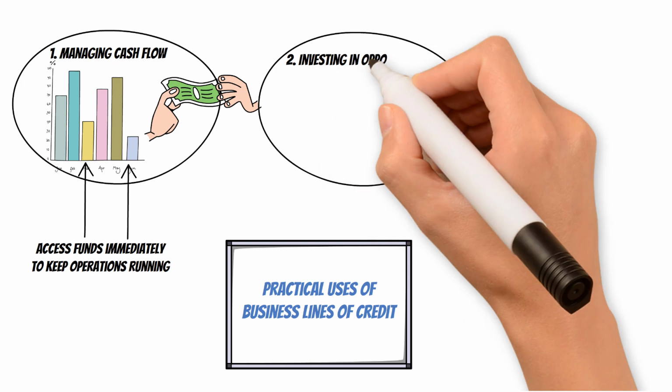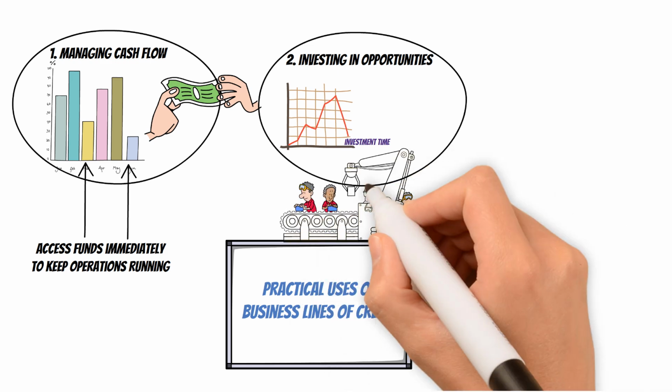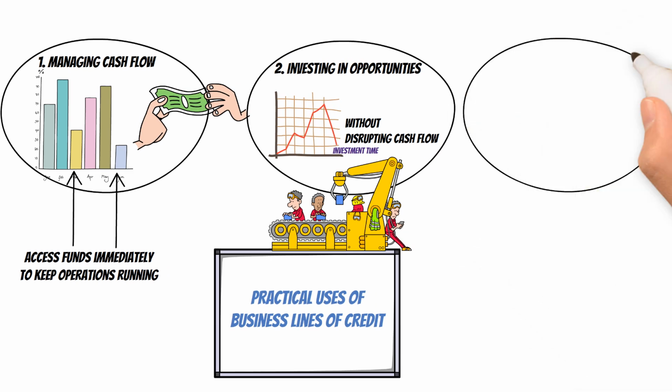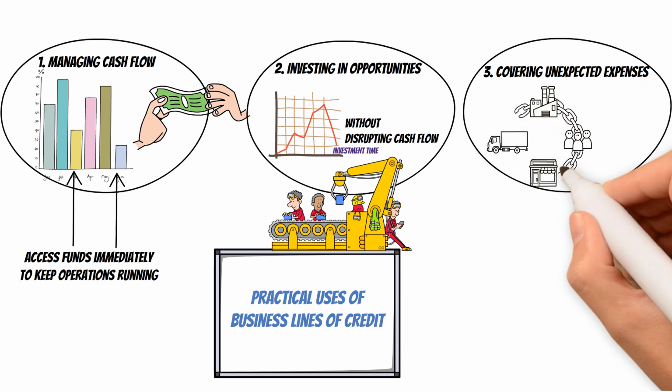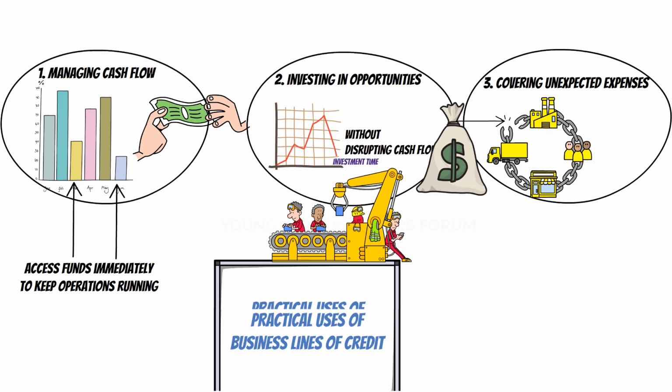Number 2. Investing in opportunities. When a business comes across a growth opportunity or needs to make a time-sensitive investment, a line of credit can provide the necessary funds without tapping into the savings or disrupting cash flow. And number 3. Covering unexpected expenses. From equipment repairs to unexpected emergencies, having a line of credit ensures that businesses have quick access to funds to handle unforeseen expenses without disrupting operations.